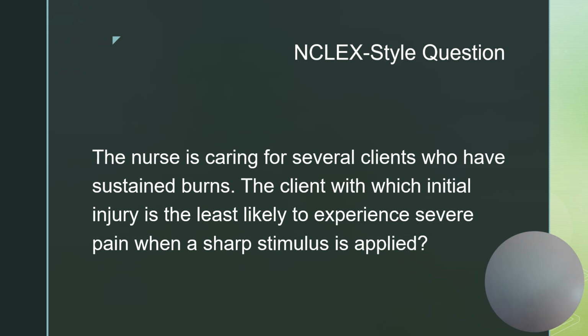The nurse is now caring for several clients who have sustained burns. The client with which initial injury is least likely to experience severe pain when a sharp stimulus is applied? Well, we know we have burns, so basically this question is asking what burn causes minimal pain?